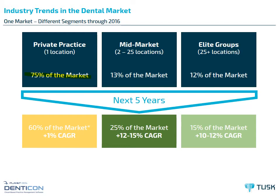Your middle market, which is 2 to 25 locations, roughly speaking, is about 13% of the market in 2016, and your elite groups make up about 12% of the market. Those are 25 locations or greater, and many of them are represented on the prior slide. So as we shake our crystal ball and wait for the clouds to dissipate, what does this look like over the next 5 years' time?